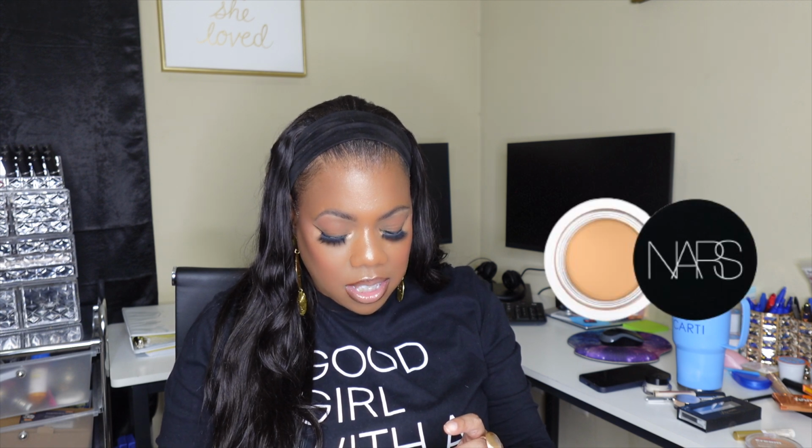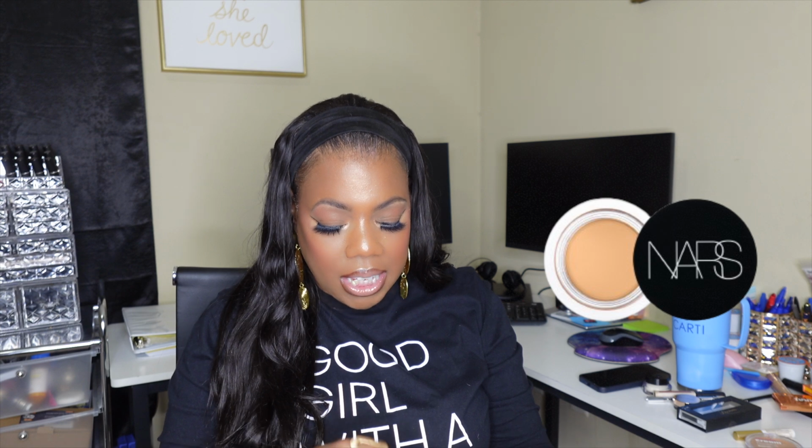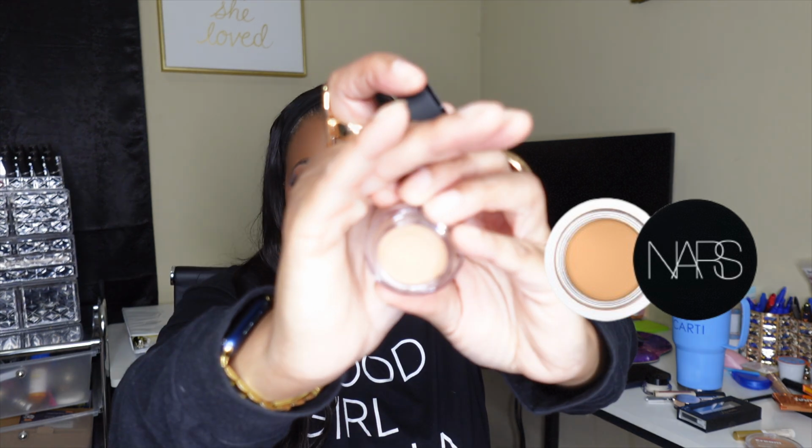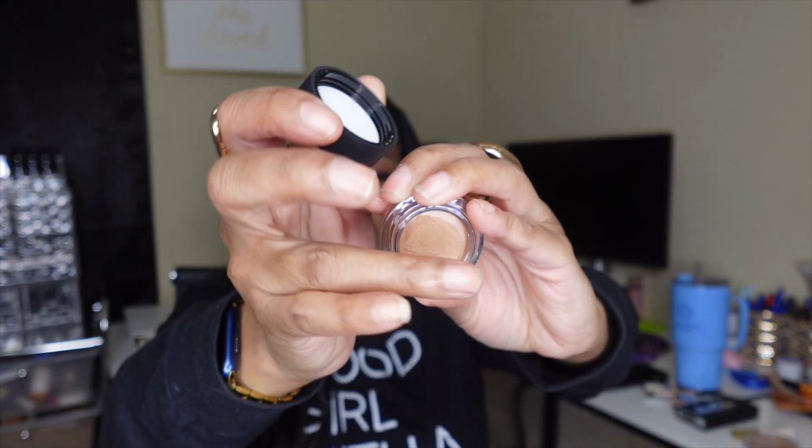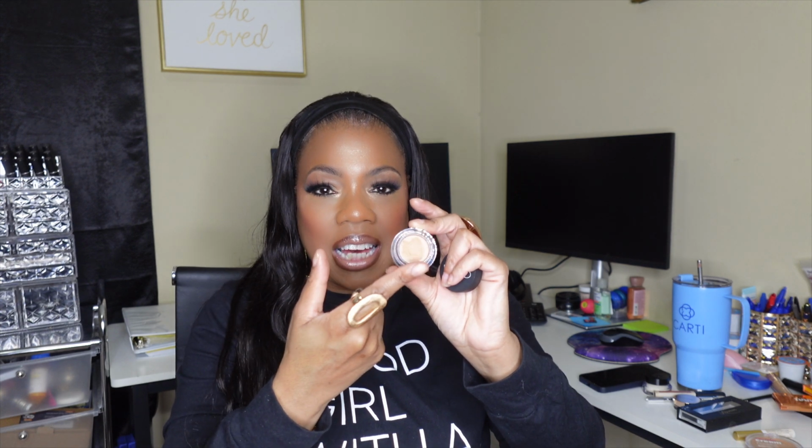And then I also came across this NARS, what is this? I don't even know what this concealer is called. I will put it on the screen, and this color is Caramel. Again, it's one of those thick concealers. It's thick like that MAC concealer, I can't remember the name, but it came in a tube like this. This is a little bit more pigmented, and I like this one a lot more, I think. I go back and forth.